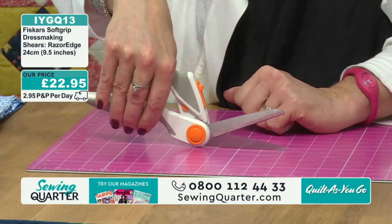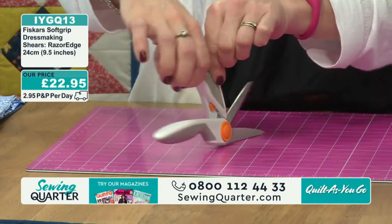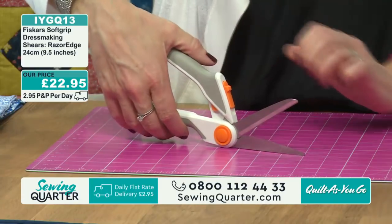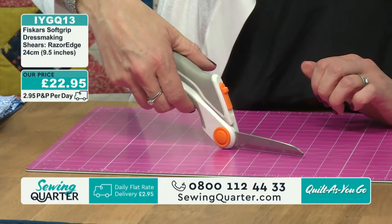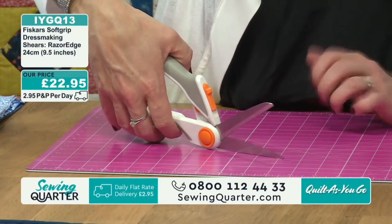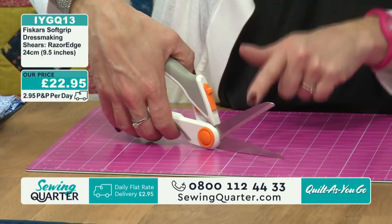Now it just opens because in there is a spring. So the only pressure that I have to do is to shut it and then it just springs open, which is an absolute joy. And look at this.